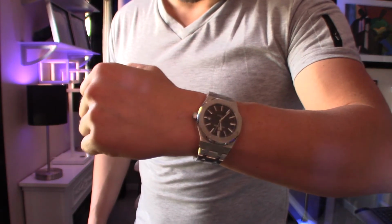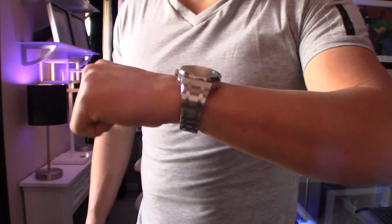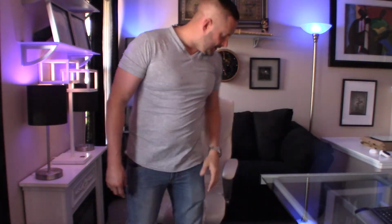Just a beautiful watch. Classy, clean, sexy. I mean, you really can't go wrong with one of these. It's amazing.